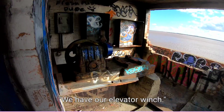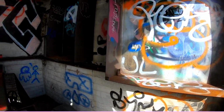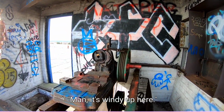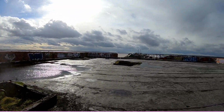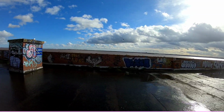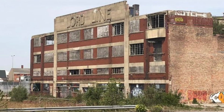And here we have our elevator winch. Yeah, there's our elevator mechanism. Man, it's windy up here. Today, the site remains blighted with a number of vandalised buildings while the dock itself is heavily silted up.